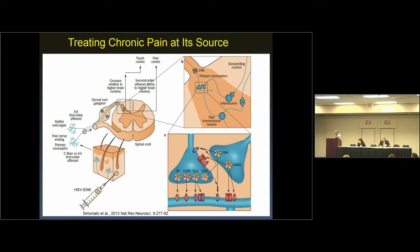The virus is taken up by these nerve terminals, the C fibers and A delta fibers. The virus is retrogradely transported to the nerve cell body, and then after this, this afferent starts to express enkephalin, and expressing enkephalin locally in the nociceptor afferent causes the release of enkephalin. It binds back to its receptors, delta and mu receptors, and these will block calcium-dependent release of these neurotransmitters. In addition, enkephalin will block these second-order neurons from functioning. So this is a potent way to block the pain response.